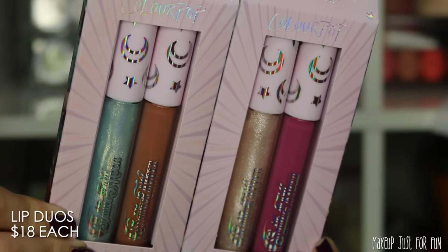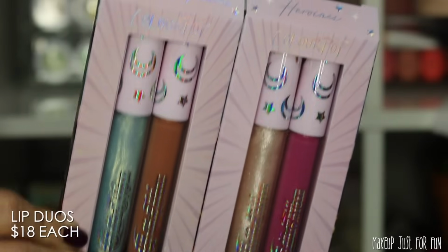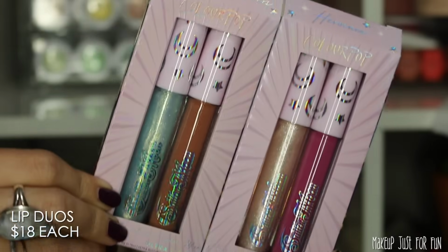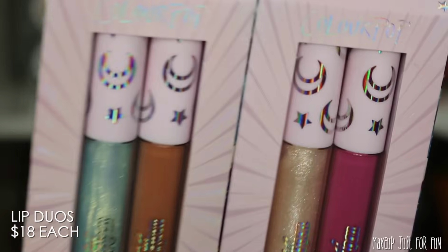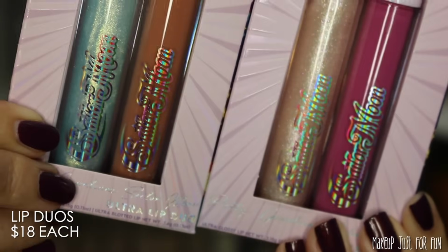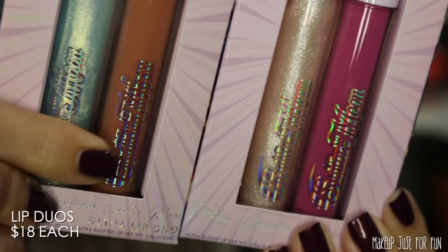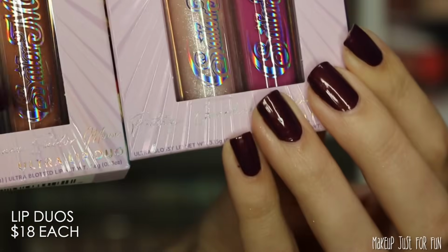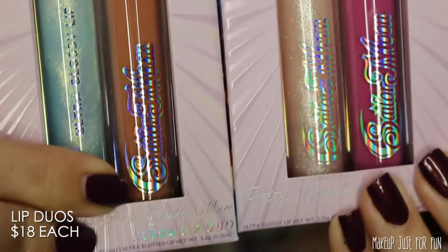Let's move on to the lip duos now. I believe the lip products will only be sold in the duos. I don't think you're going to be able to get them individually, but I'm not 100% sure on that. I know the lip duos will be retail priced at $18 a piece. Each one has a shimmery ultra glossy lip and then an ultra blotted lip companion.